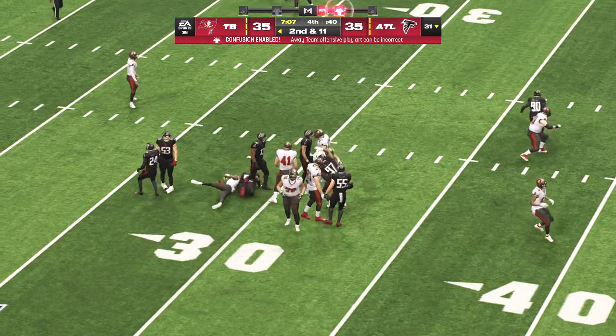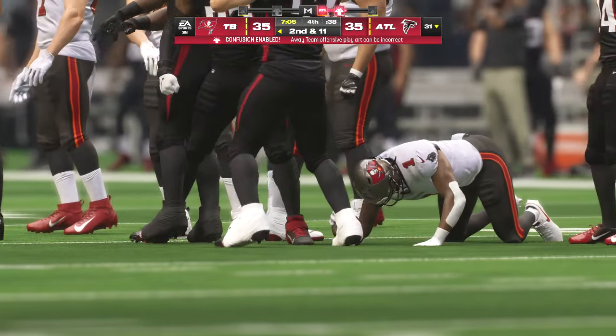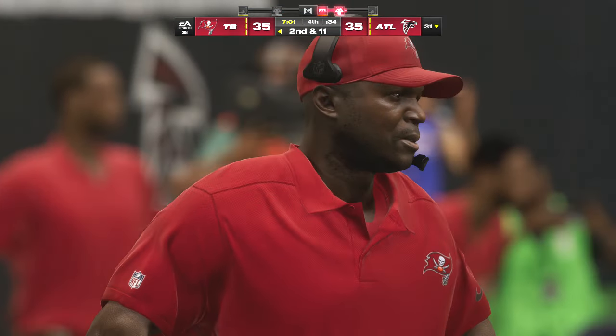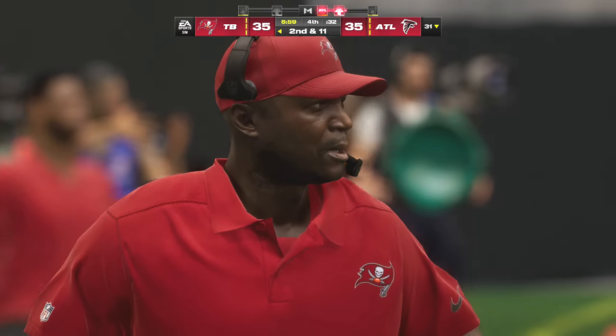And maybe a measure of revenge there. He's had his way in this one, but this time they get him behind the line. Officially, it's a one-yard loss. That's going to bring up second and 11.